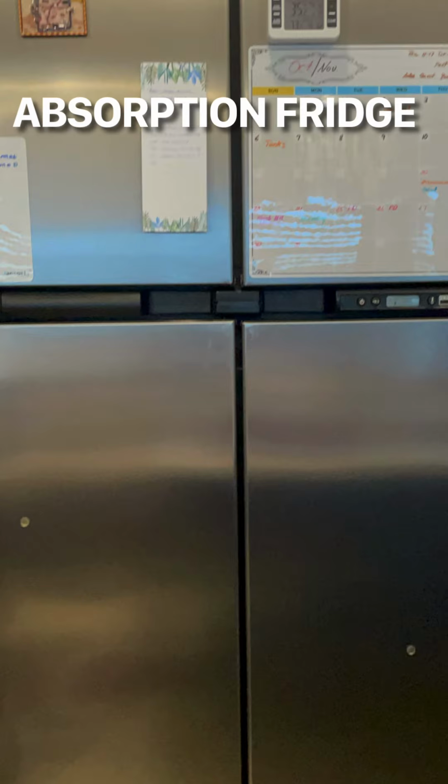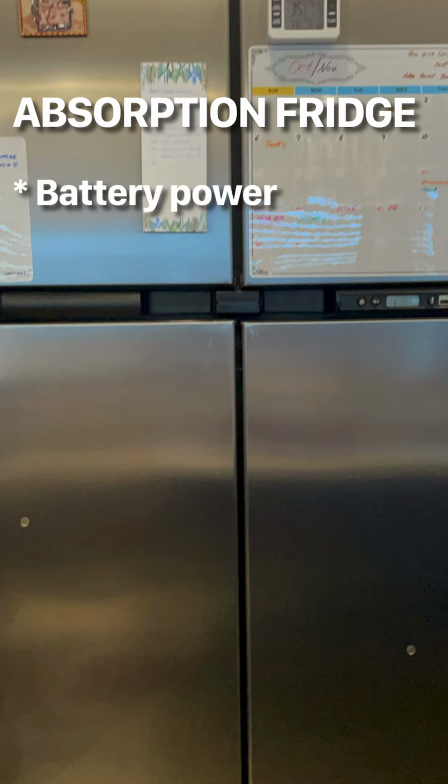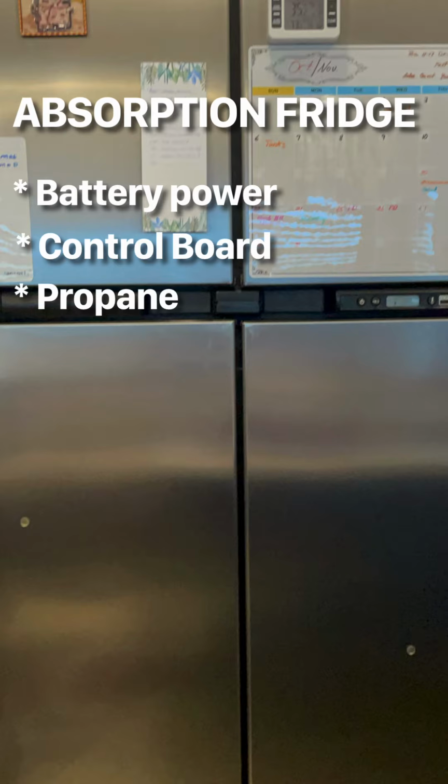First will be the gas electric or absorption fridge. This is probably the best known type of fridge because it's been the type of fridge in most RVs until recently. Because this is a two-way refrigerator, that is, it can operate on either of two types of power, it needs 12 volts or battery power all the time in order to operate. That battery power is for the cooling fans and the control board so it can switch, and shore power.